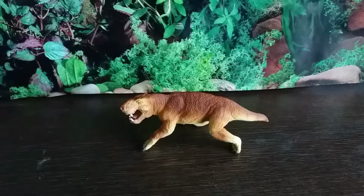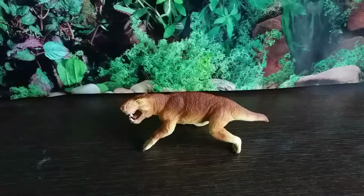Hey guys, it's Hodgepodge here, and today we're going to do a review of the Safari Limited Inostrancevia. This figure was released back in 2011 and it was retired this year in 2018. And this was a type of Gorgonopsid therapsid, which are animals closer related to us mammals than they are to reptiles and birds, and lived during the late Permian period in Russia from about 260 to 254 million years ago.